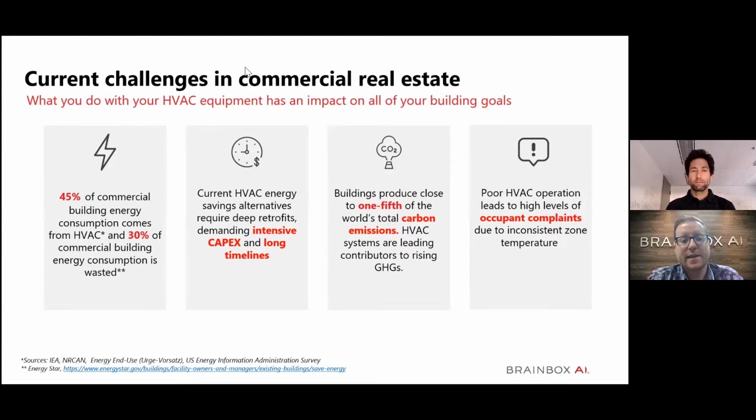Current HVAC energy saving alternatives require deep retrofits. I would say, large capital expenditures for either an energy audit and a controls retrofit, or a replacement of a chiller, or redesigning an HVAC system. They're extensive, they have long timelines, and they take many years of capital planning to achieve.